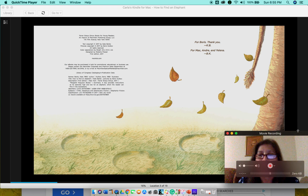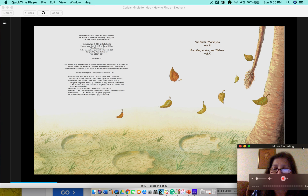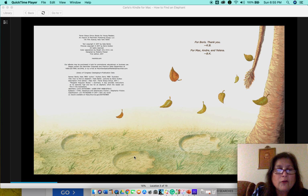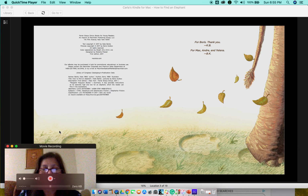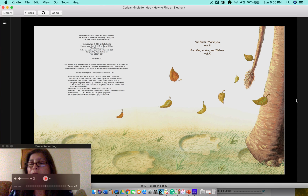Okay, look over here. What can this be? Over here, what is that? You're right, they look like footprints. Whose footprints can they be from? Yes, that looks like the footprints of an elephant. We see the elephant legs and we see the tail. Let's turn the page and begin the story.